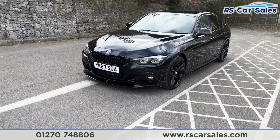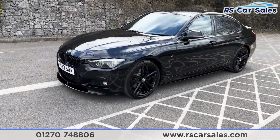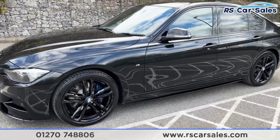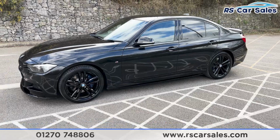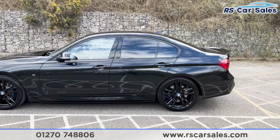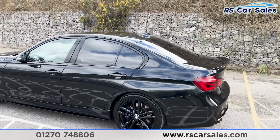As we make our way around to the passenger side, you'll be able to see we've got the 19-inch gloss black alloy wheels with a blue caliper behind. We've also got the side skirts at the bottom, privacy glass at the rear for the passengers with a black trim around the outside, colour-coded door handles and door mirrors with the colour-coded shark fin antenna and spoiler on the tailgate.